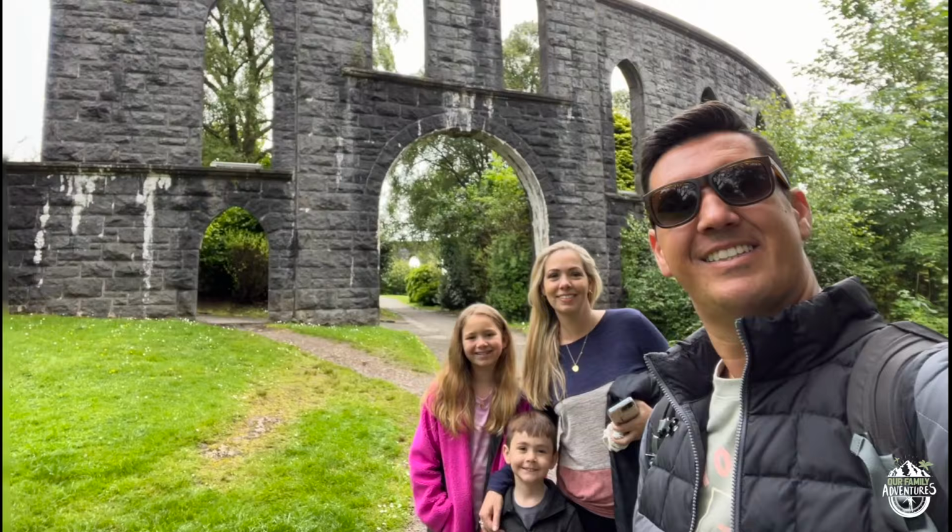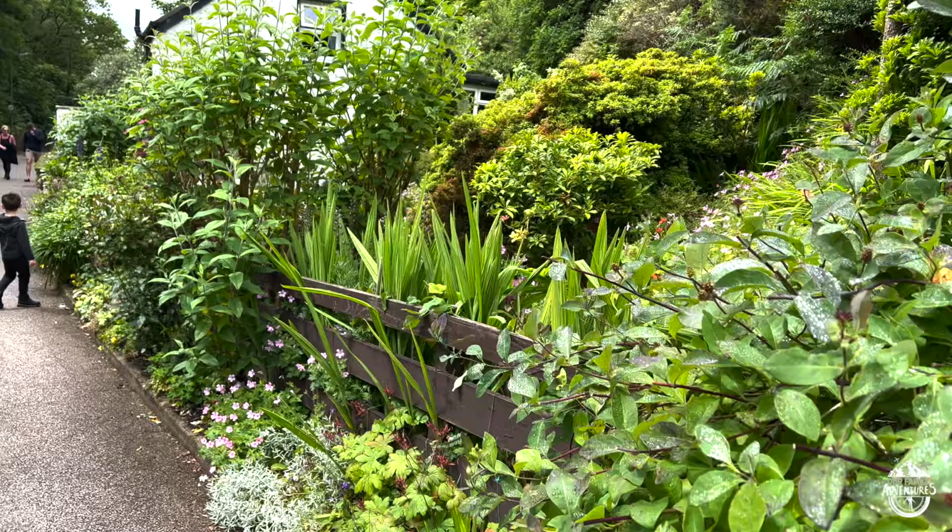One of the many things I absolutely loved in Scotland was all the gardens everywhere. Just so green and so many beautiful flowers and plants in the summer.